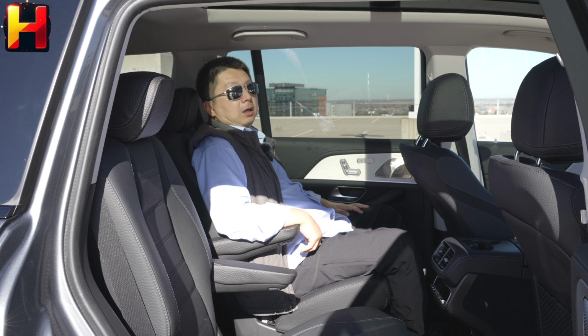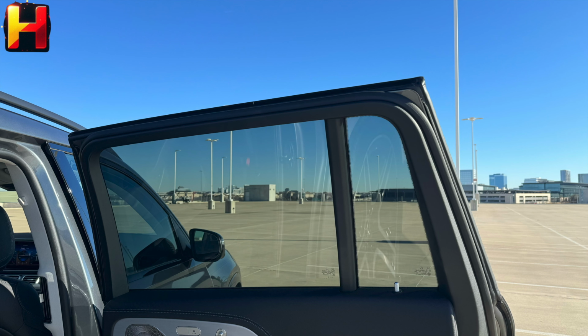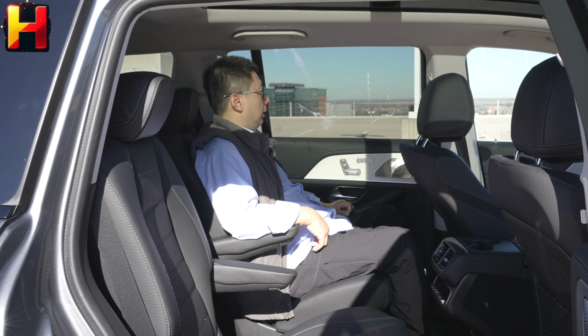The seat back has the largest elevation angle. The height of the second row seat headrests can also be power adjusted. Sitting in the car and looking at the door frames, you can't see the metal parts of the door frames at all, and the second row doesn't have sunshades.